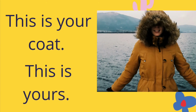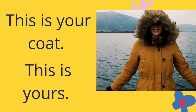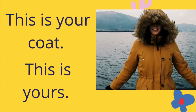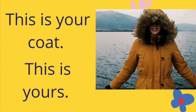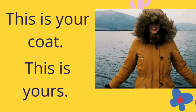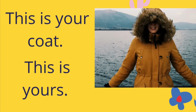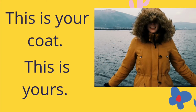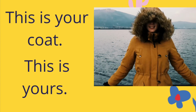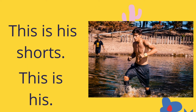Now let's look at the next picture. Whose coat is this? This is your coat. Or if we use possessive pronouns, this is yours. Your coat become yours. Kita pendekkan jadi yours.